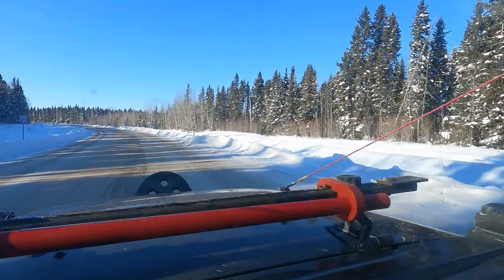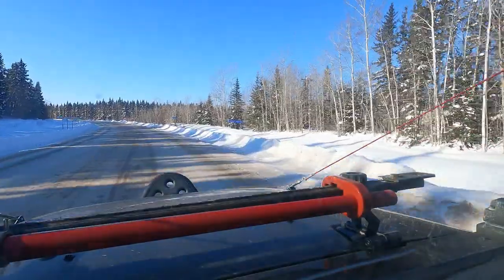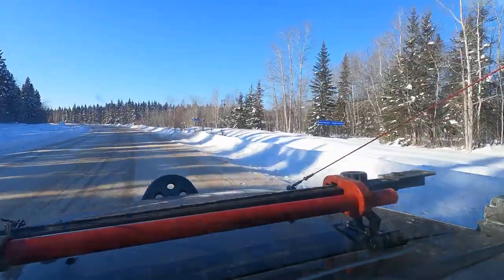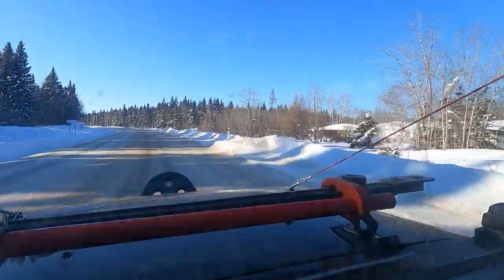Oh, giant stop sign, and here is Highway 5. We got Fort Smith and Hay River that way, and Fort Fitzgerald to the south. No traffic. All right. Oh, pavement, I think. No, I don't think it is pavement. Oh, Fort Smith, 4 kilometers. Nice. Okay. Well, let's see what this town's like. Here we go. There's the sign, Northwest Territories. Let's see. Fort Smith.